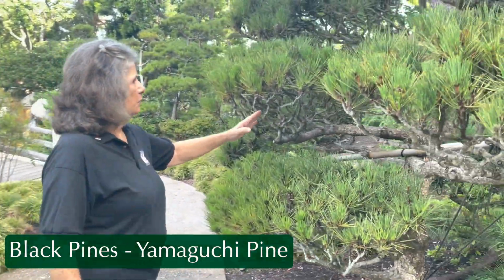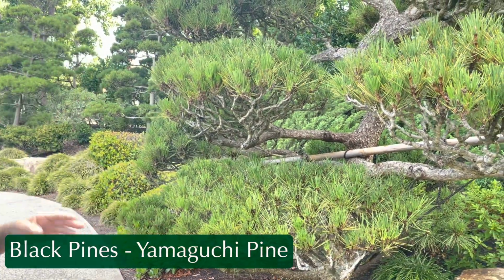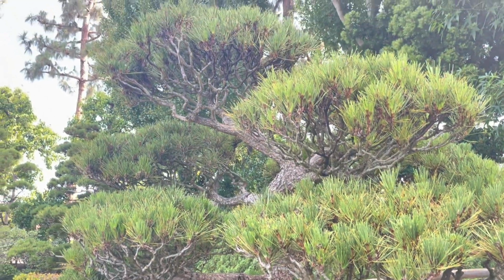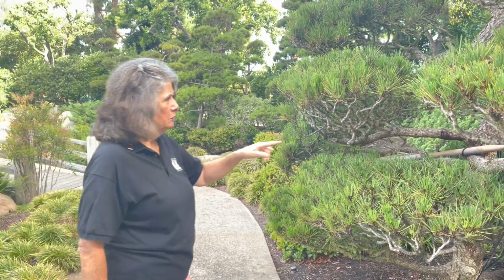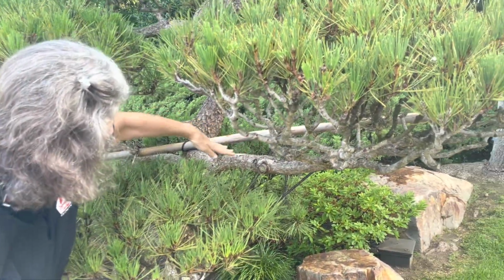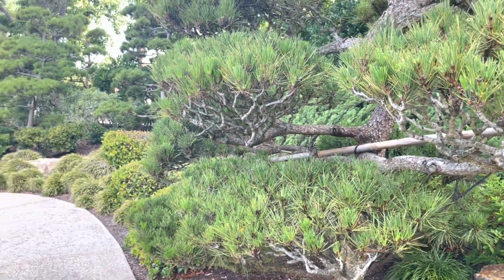And while we're here, let's take a look at the Yamaguchi pine. And this is our premier black pine, valued at tens of thousands of dollars. And I have been told it's 100 years old or so. But here you can see the bamboo brace and the strings trying to create the shape. And this is our premier one, as I said.